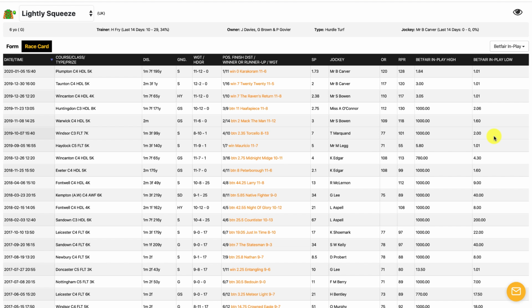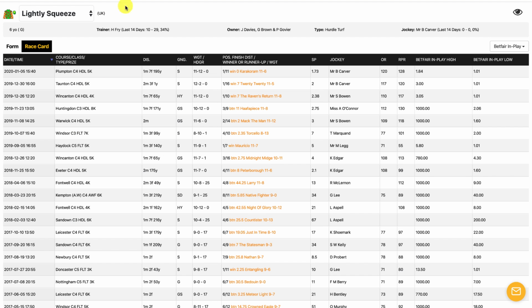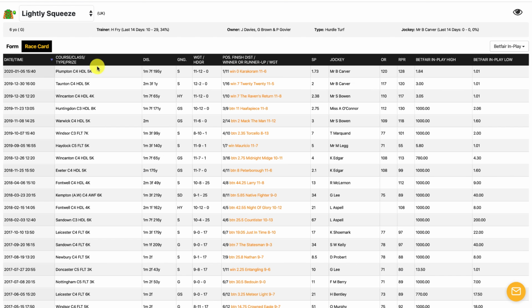Next, I just want to confirm, like always, how this horse is likely to perform over the ground. Now we know it's 1 mile 7 furlong. Well, great. Its last race was actually 1 mile 7 furlong on soft ground, carrying 11-12. Today, tomorrow's horse is going to be carrying 12, so 2 pounds probably not going to make a huge difference, and a similar sort of class as well. So this tells us straight away this horse can win.